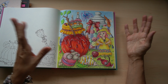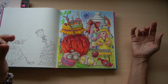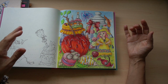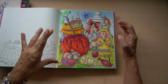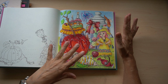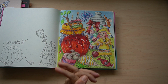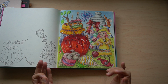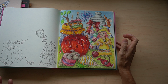So all of this was new, and this one took me about 10 hours, I think, but I didn't mind it. It was enjoyable. It's just sometimes I don't want to do the background, and I didn't want to do the background. But if you just leave it white, it doesn't look as good as if you get the background right. So I am trying to do backgrounds and to focus on backgrounds, and I think I am slowly getting there.